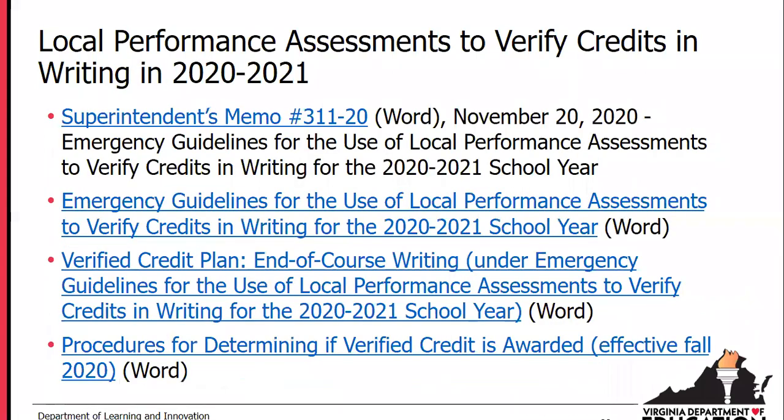So you will also receive a copy here, and that way you can have the links all in one location as well. And then below that, you will see the pieces that are specific to this year for using local performance assessments to verify credit in writing for the 2020-2021 school year, which addresses many of the pieces that we've discussed in earlier webinars, and then information that pertains specifically to the November Board of Education meeting. So you will see that those emergency guidelines are there, and the updated verified credit plan if you would like to use this with the new flexibilities that are allowed. And then we've also included the procedures there as well. So all of that is found under the table on our English SOL page.